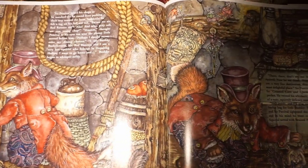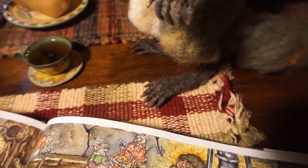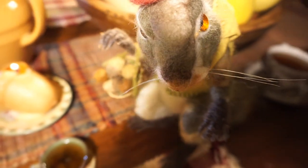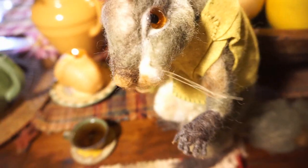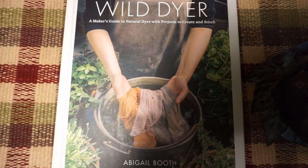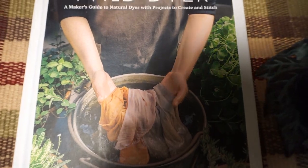Illustrating books is one of my favorite things to do, but I've been doing this a lot longer than I've been needlefelting, so you can understand why once I discovered needlefelting, it just went so beautifully with my books. And although these creatures are actually collectibles made for adults, they're not toys for children, they just go so perfectly with my mindset here in Hopalong Hollow. If you'd like to pursue dyeing with natural materials, this is a pretty good book. It's called The Wild Dyer by Abigail Booth, and there are many other books on the same subject.